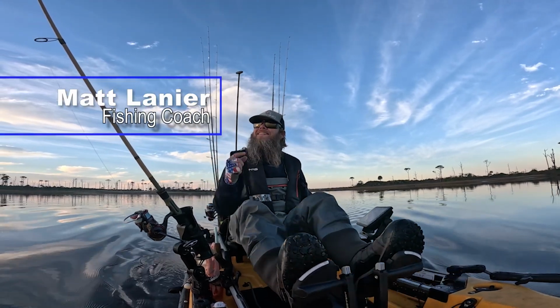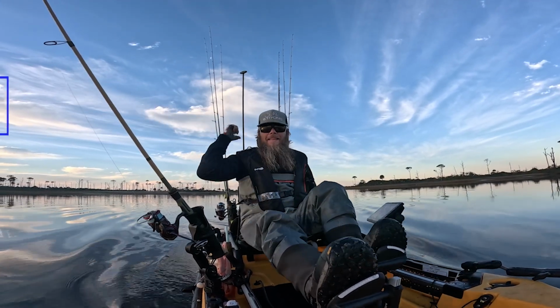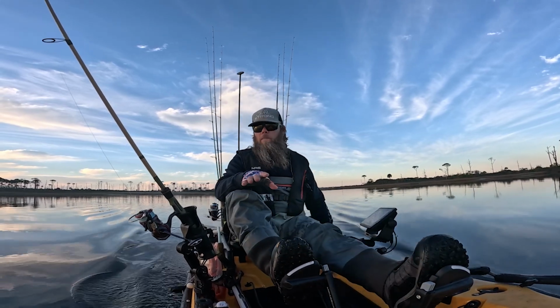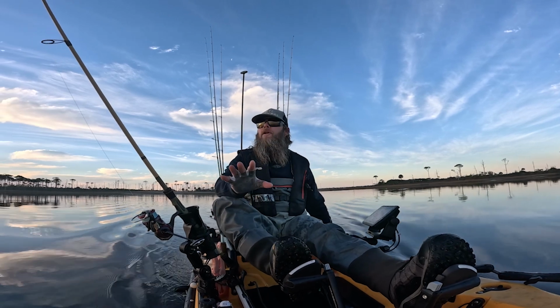It's Matt in the yak. I got my 8 rods in the back. It's a blustery morning, a little chilly, but we're on a warming trend. It's gonna be a good day. I already know it is.